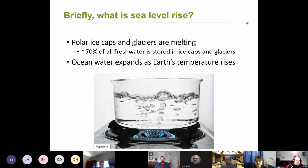The other process that's happening, that's having one of the main effects, is that as water gets warmer, it actually expands. It's thermal expansion, and this is a process that you see in all materials, and water's no exception. So as water gets hotter, which it is, it takes up more volume.